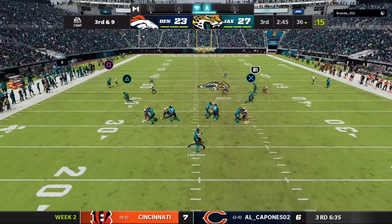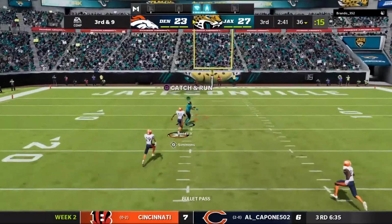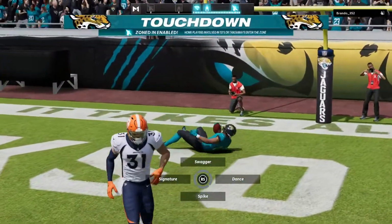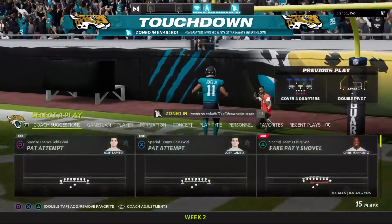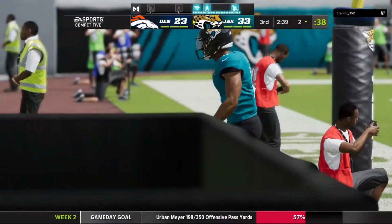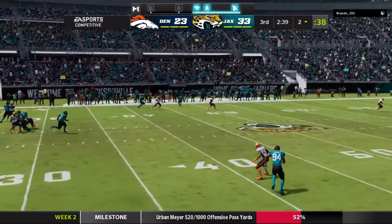Looking to throw, Lawrence. Looking downfield for Jones. Got a man, it's caught inside the 10. Touchdown, Jaguars. Marvin Jones, his 2nd touchdown of the game, his 3rd on the year. And the Jaguars add on to their lead.